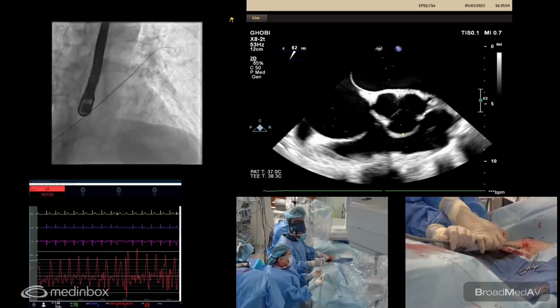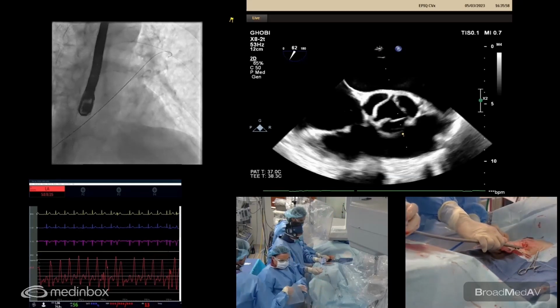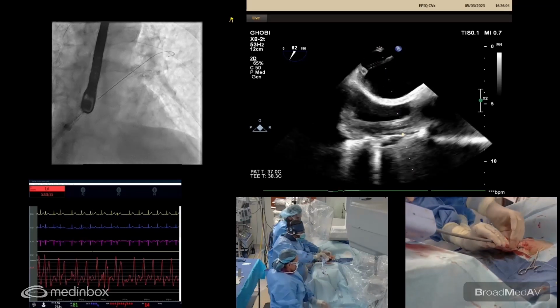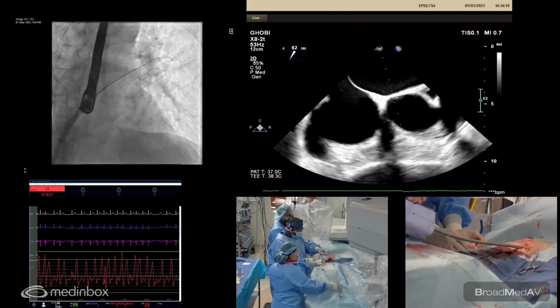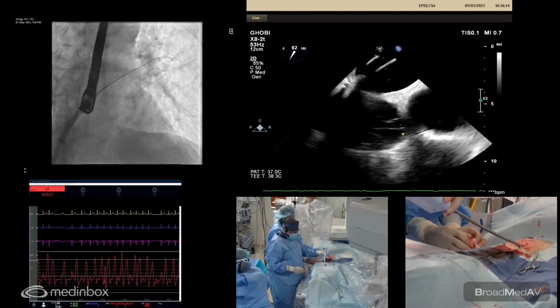We're advancing the guide catheter inside now. Advancing the guide. Go ahead. Perfect. You can see the guide advancing very gently. You can see the zebra stripes. That's a dilator across. And it looks like the tip of the guide just popped it in across too. So now the guide's in the left atrium.